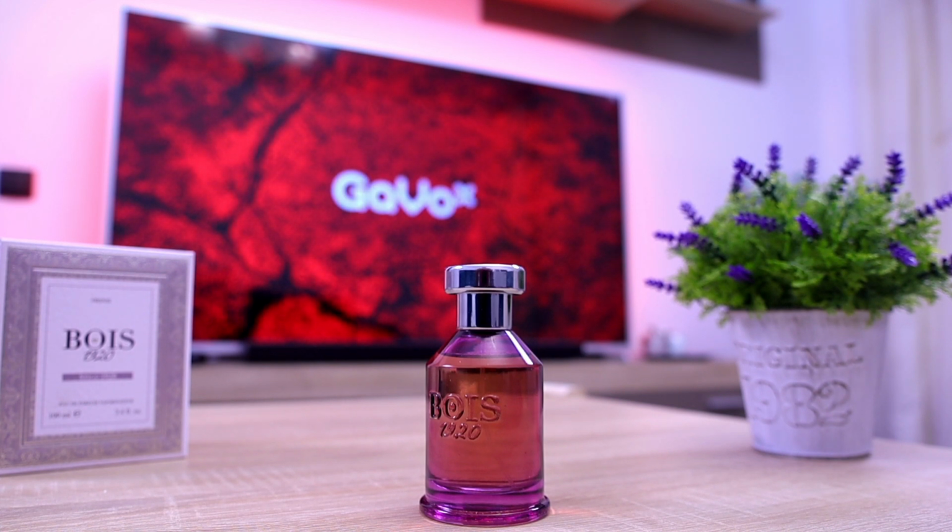Okay, this has been my review about this beautiful artistic masterpiece from the house of Bois 1920, a house which I highly, highly value and recommend you all. Go give it a try, buy samples or decants if you have the opportunity, of course, especially from Spigo. Try it out on your skin, wear it a couple of times, see how it performs, see how it behaves, see what you get from the composition, and only afterwards, based on your own conclusions, go ahead and purchase a full bottle or not. The money is yours, the decision is yours.